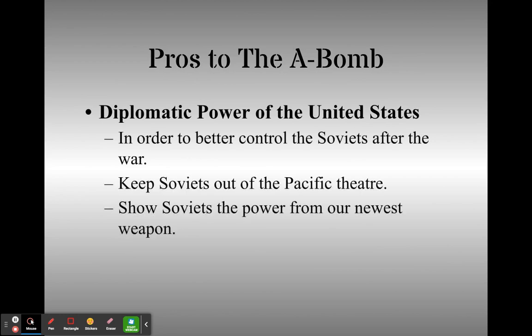One last pro that we have here is looking at the diplomatic aspect of using the atomic bomb. So again, put in the main bullet point there. Basically, as some of the advantages, the United States used the bombs so that they could better control the Soviet Union after World War II. Yes, the Soviets were our allies during the war, but we knew that ideologically we just don't mesh very well. And we knew that they were kind of going to be the next enemy that we might have to face. And so the United States wanted to keep the Soviets out of the Pacific theater.